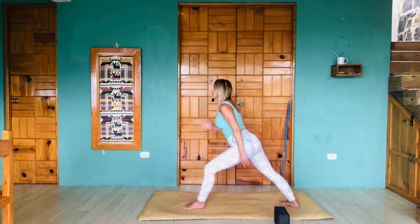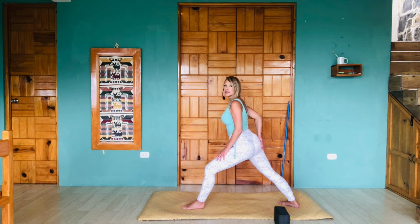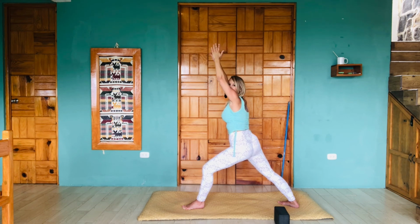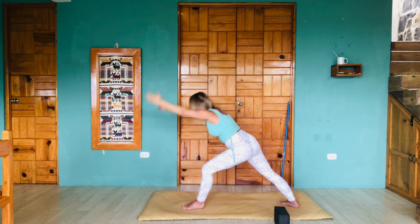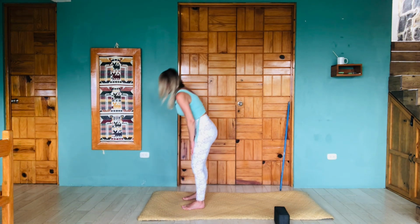Keep breathing. And you can even take your right hand back into your right glute and notice that as you push down through your inner heel and your big toe mound, you have this strong support of your back body. One more breath here. Hinging forward from your hips, bring your back foot forward and stand up.